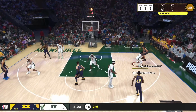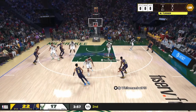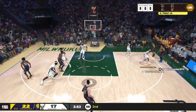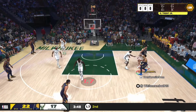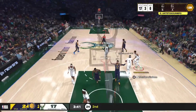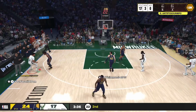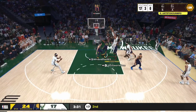Back to Nembhard. Pass to Siakam. Halliburton on the wing. 4 on the clock. Over Portis. Left side, Nesmith. Money from the wing. Bucks trail by 7. There's a screen by Turner.